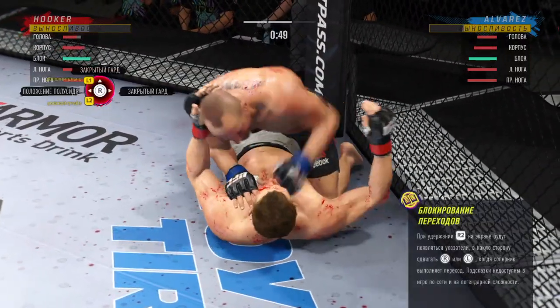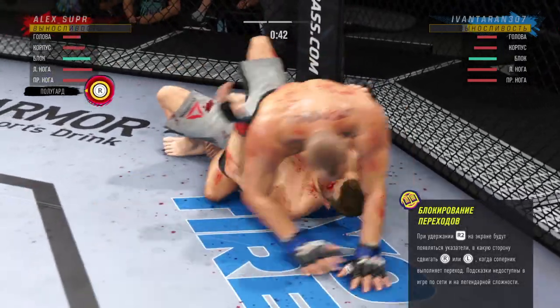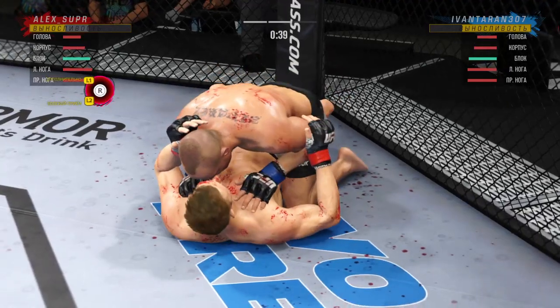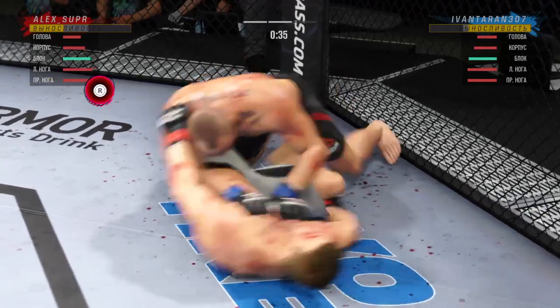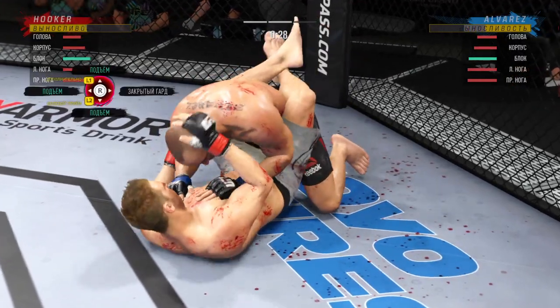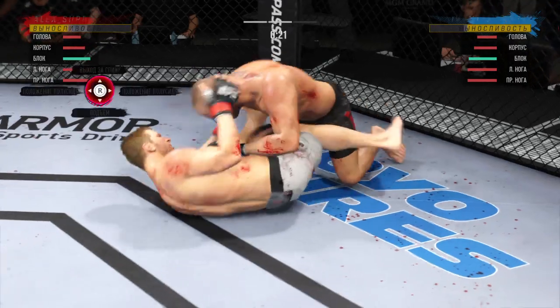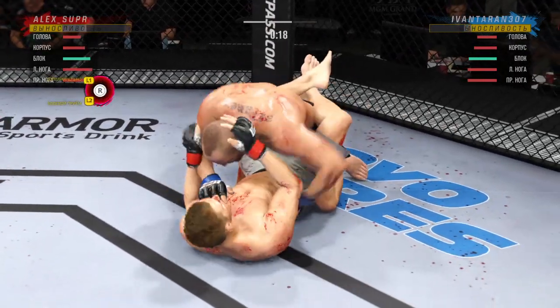Well, anytime you are in a ground fighting situation with this fighter, you're potentially playing with fire. All right, good movement by him here on the ground. He really is a master of these transitions. He is a master of movement on the ground. You never know where he's gonna be. All right, 20 seconds to go in the round.